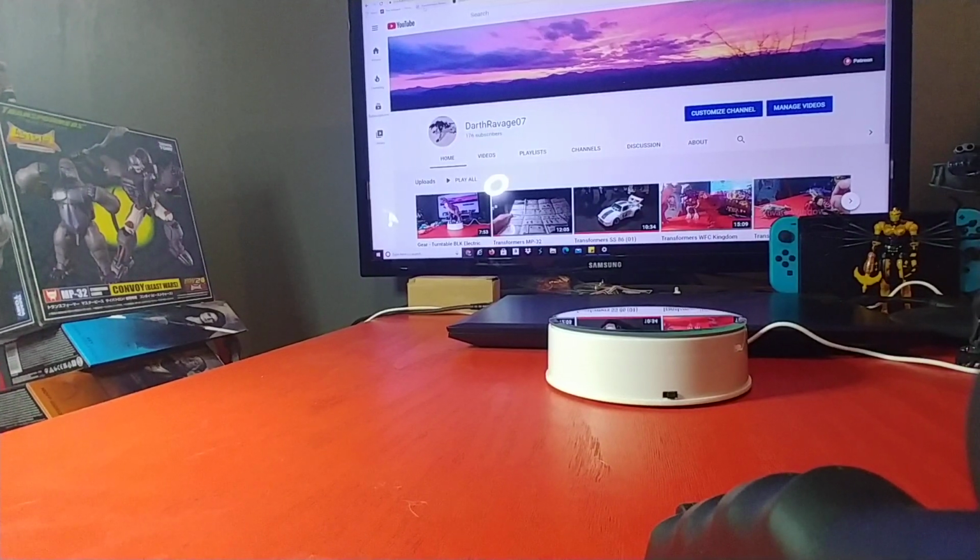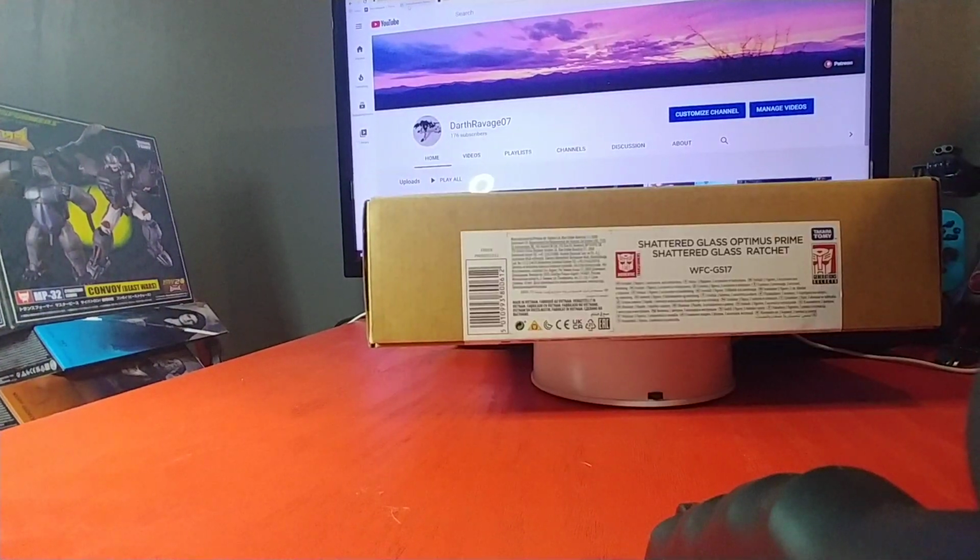I also received the Shattered Glass Optimus Prime and Ratchet set from Hasbro Pulse. And while this is a good surprise most days, I've learned how bad shingles really do hurt. And like I said, it's on the whole left side of my face.